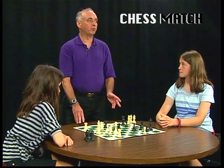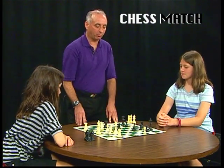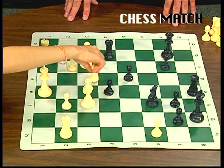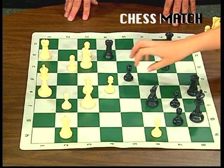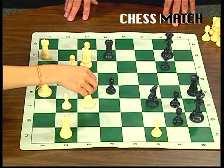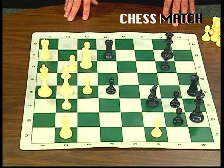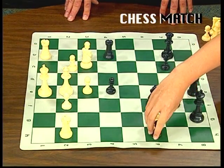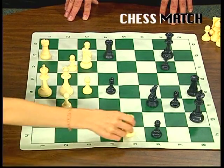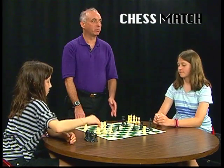Another kind of forcing move besides capture is making a threat. Catherine has just made a threat on the queen. Right, again, remember in the previous show we said if somebody captures you, capture them back.